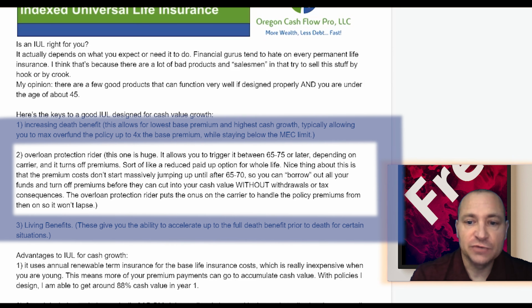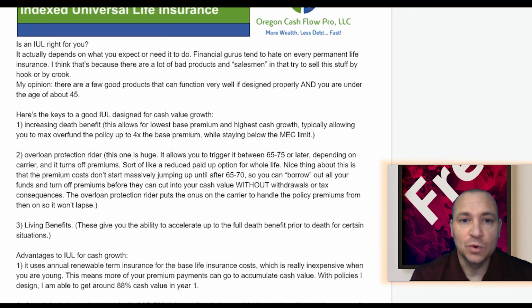And with this overloan protection rider, you basically borrow out all of the funds that you can. You turn on the overloan protection rider, and you're essentially turning off the premiums before they get too high. It does it for you without you actually withdrawing the money from the policy. And so there's no tax consequences here. The policy is not going to implode, leaving you with taxes owed. So the overloan protection rider puts the onus on the carrier to handle the policy premiums from then on, so that your policy won't lapse. I'll talk about that more in our second video of this series, when I go over the policies and I will show you exactly what it does.